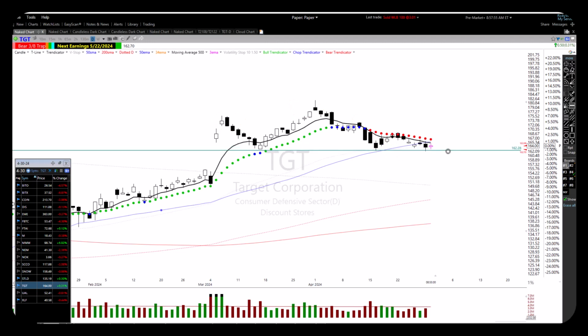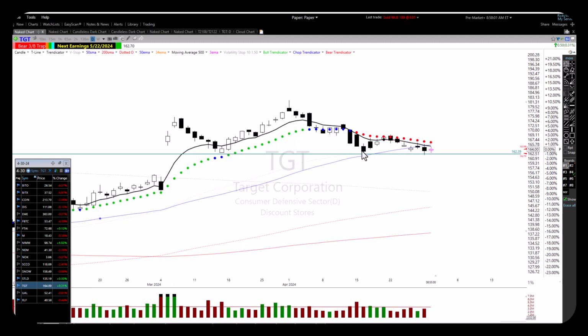Once again, there could be an argument for support. Now, you guys know how I feel about support. You can draw the lines till you're blue in the face, but without price, you got nothing. You just have a line on a chart, is all you have. And so we need price.